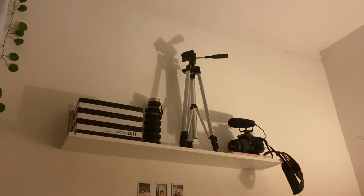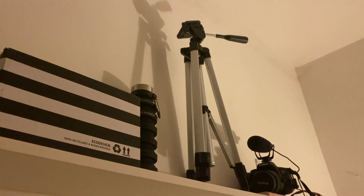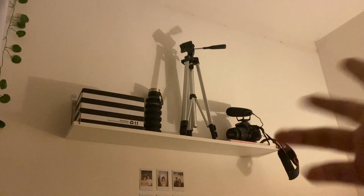It's me again, sorry for interrupting. As I was inserting clips about my plan just now, I was thinking why don't I just insert this clip as well, just so that you guys can have a clearer imagination of how I place my cameras and my tripod. So yeah, this is how I place it. Let's go back to the video.